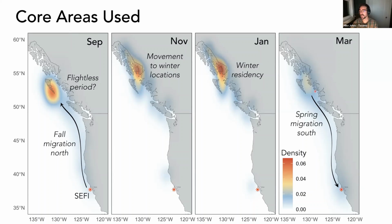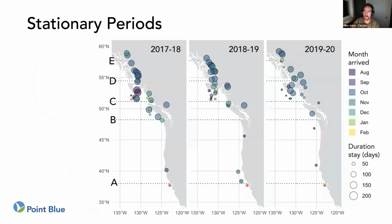And by March, most of the tagged birds have departed the area and have begun their migration south again back to the Farallons. And I think you may have seen an animation of this somewhere along the lines as well. I didn't include that, but that's their annual cycle. Pretty cool. We didn't know this before this study, so it's pretty exciting to get some actual conclusive evidence of their migration. This breaks it down in a different way per year.